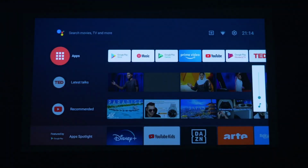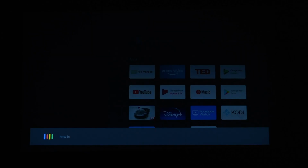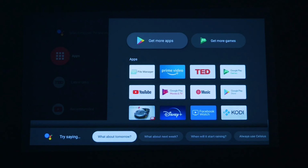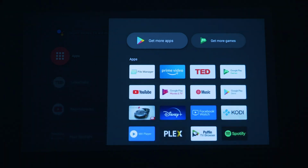Other than that, Android TV, well, you also have voice search integrated. How is the weather today? Yeah, as you can see guys, this is working really well. Also the Bluetooth connection from the remote control is really fast.